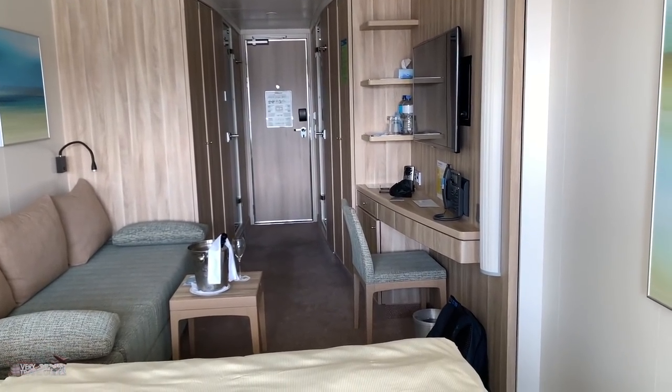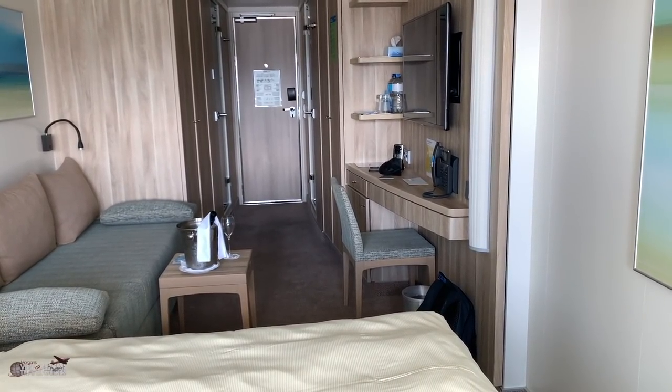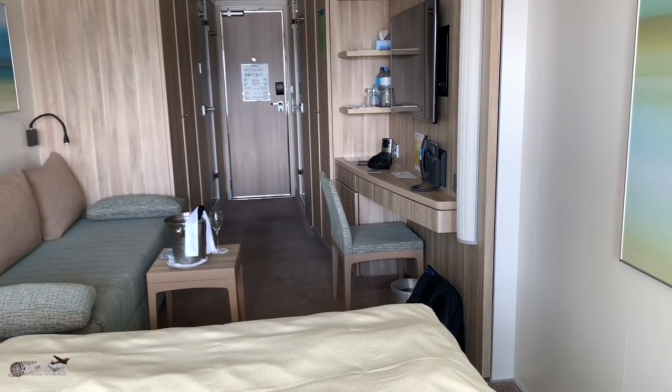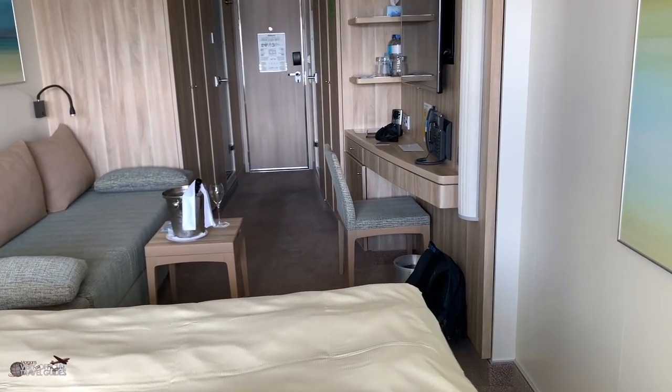Small working space here, not really a very big countertop there. I have had bigger ones just on Mind Shift a couple weeks ago and also on the MSC Grandiosa a couple months ago, my last two most recent cruises.